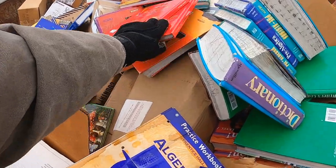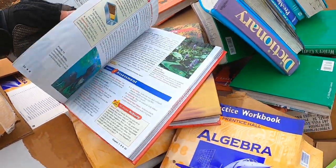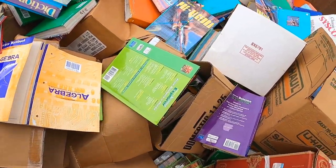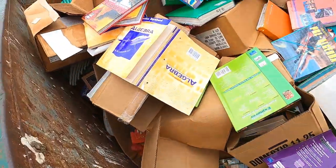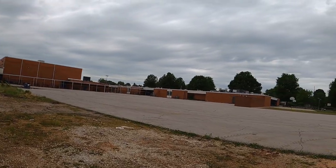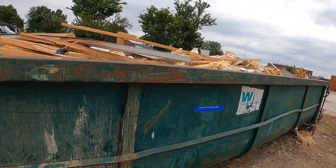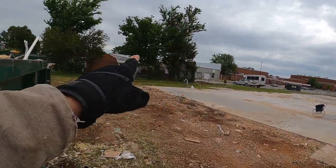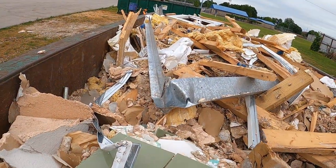This is kind of interesting. Go figure, huh? Look at this nice. Look at that. Even water damaged, man. Cases and cases and cases. Dang, man. Even though they're junior high school books, I think algebra is probably high school as well. But well, you know what, I could be wrong. This is a junior high. That's actually a high school there, but it's on the other side of the fence, so I think this is junior high.